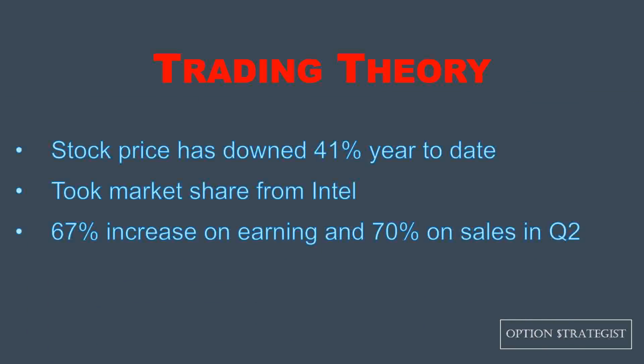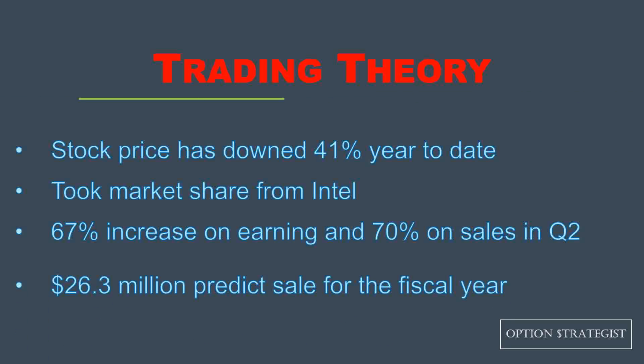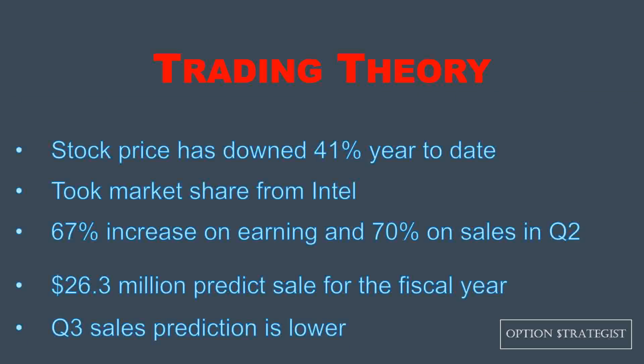In the latest quarter, AMD also reported $6.55 billion in sales and $1.05 a share in earnings, which was a 67% rise on earnings, while sales increased 70% year-over-year. The full-year guidance also beat Wall Street, with estimated $26.3 billion in sales versus the analyst prediction of $26.21 billion. However, the third quarter prediction was lower than the street expected, which is $6.7 billion versus the $6.84 billion that Wall Street is looking for.